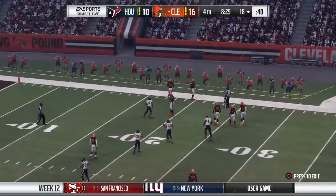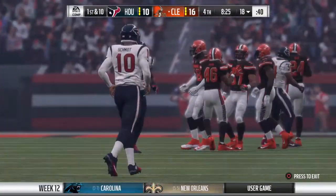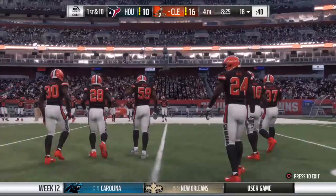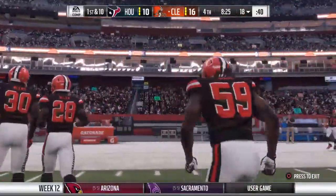And this will carry out of bounds. Where are they going to spot it now? At about the 18-yard line, it looks like. Heading out is the Cleveland offense now as they get set to take over here. And they're not going to play this conservative, I don't think.